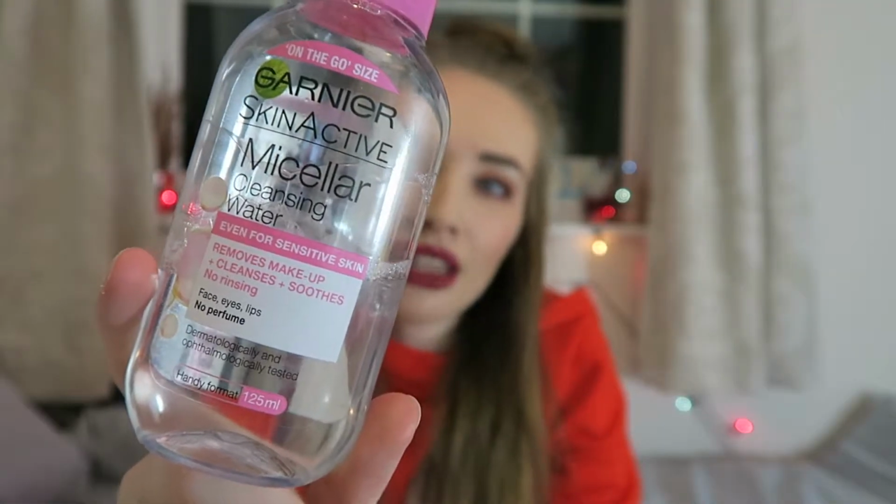It gives you a nice dewy texture. Okay, so the next thing I've been loving this month is my micellar cleansing water. I've been loving this so much. It's just great. It's running out so fast though, but you can get bigger bottles. This is so good for getting eye makeup off, because if I use a normal face wipe, it doesn't always get all my eye makeup off, and that really annoys me because I wake up in the morning and I've still got eyeliner smudged under my eye, but this gets it all off.